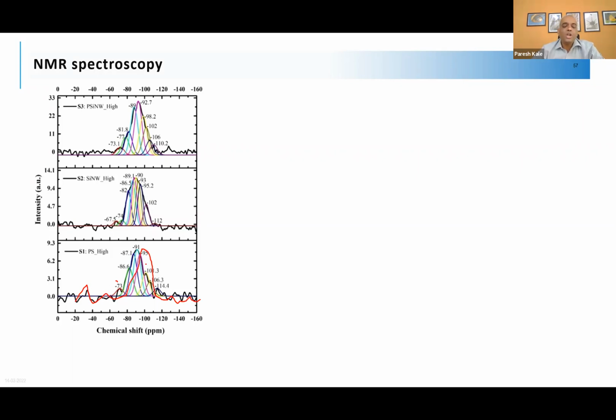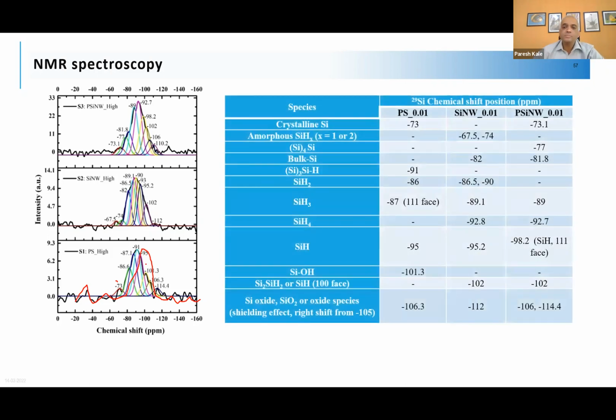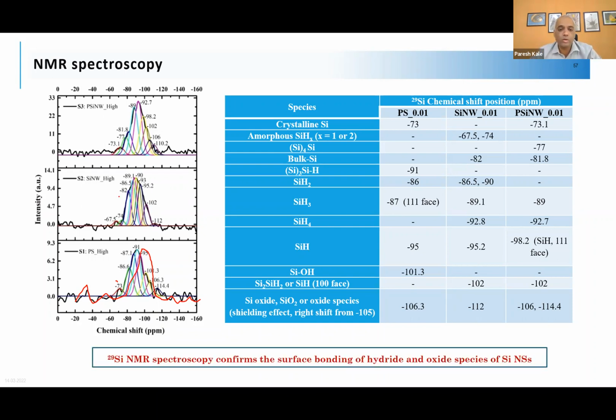So of course, in black, you cannot determine what exactly is there. So what we did is, we fitted this, we deconvoluted this into eight different graphs, so that we get a maximum of peaks which are hidden inside. And once we did that, we found out for every structure, we are getting some species which are related and which I have tabulated over here. So this confirms, so right now our objective is just to confirm the surface bonding.